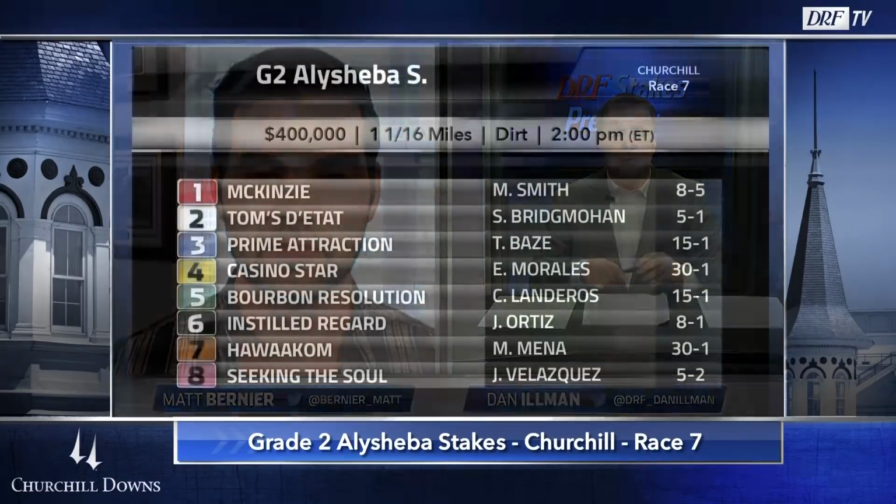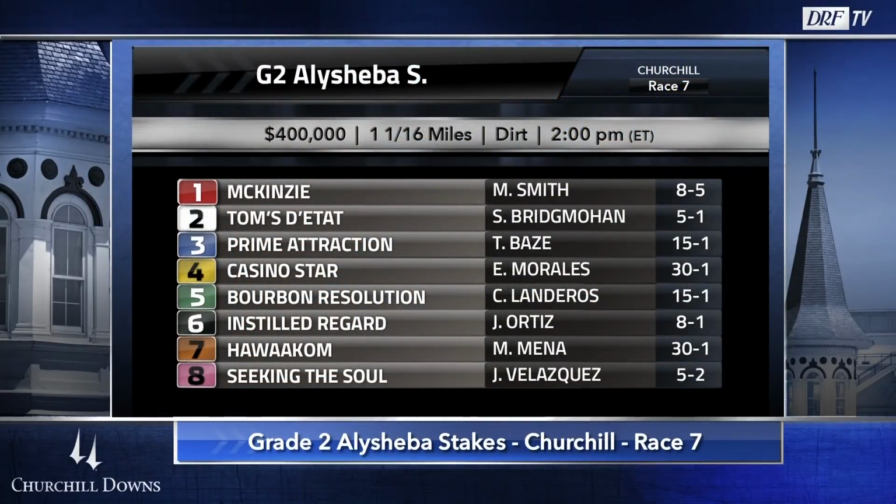Race number 7 on Kentucky Oaks Friday is the Grade 2 Alysheba Stakes, going 1 1/16 miles for some very nice handicap horses. Let's take a look at this field. Matt, the morning line favorite at 8-5, and deservedly so, is McKenzie for Baffert and Smith. And when he is right, he is one of the better horses in the country.